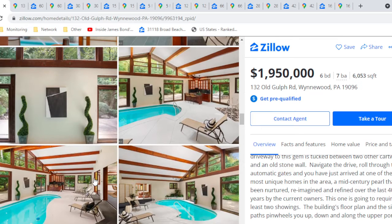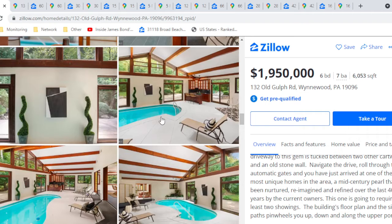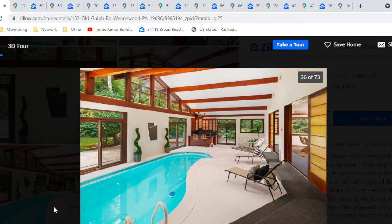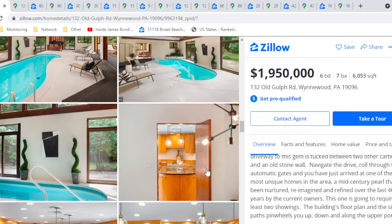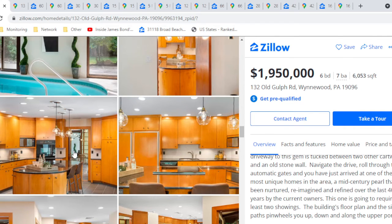Oh, but the cool part about this is, in addition, you have your indoor pool in addition to your outdoor pool. So I always give bonuses to indoor pools, but if you have both, then that's like a double bonus. So you have year-round fun, a little bar over here. So I think just your getaway from it all. Two getaways. I kind of like the kitchen.